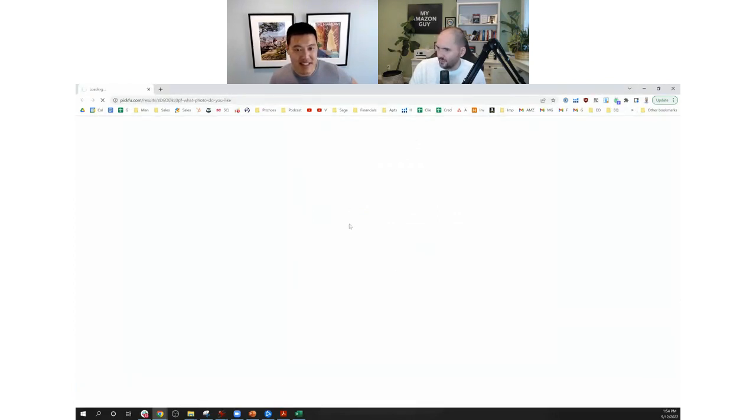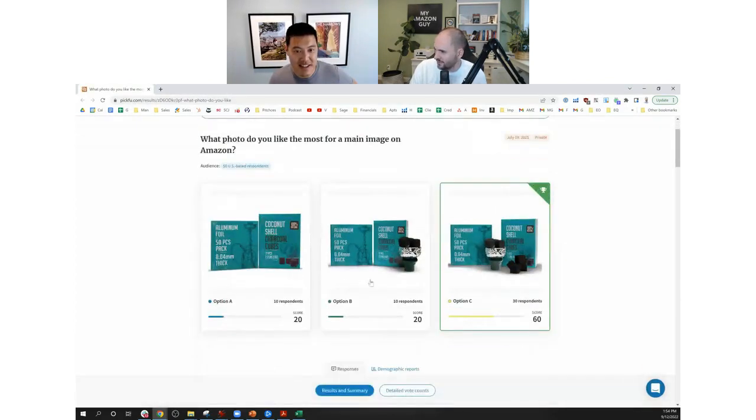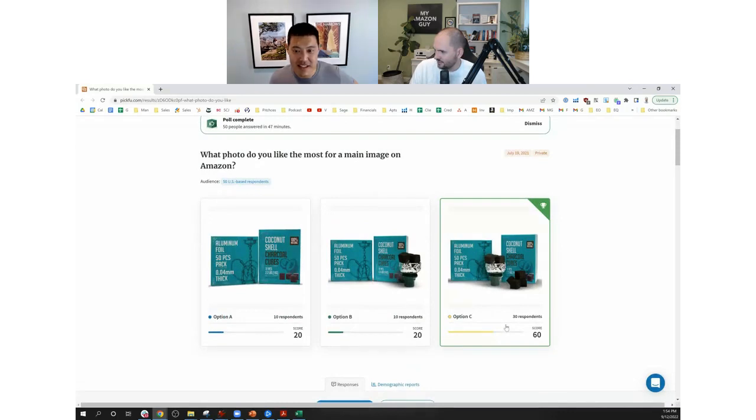Main image test. I don't remember this one. Let's pull this one up. So what is different here? The layout of the charcoal. Oh yeah, it's got more charcoal. Yeah. So no charcoal, charcoal looking different.